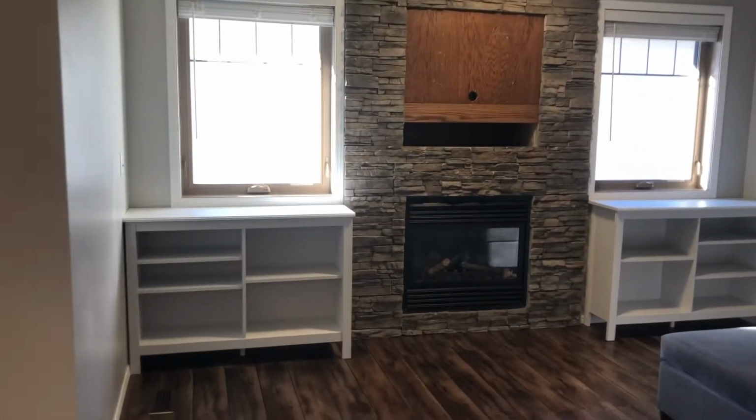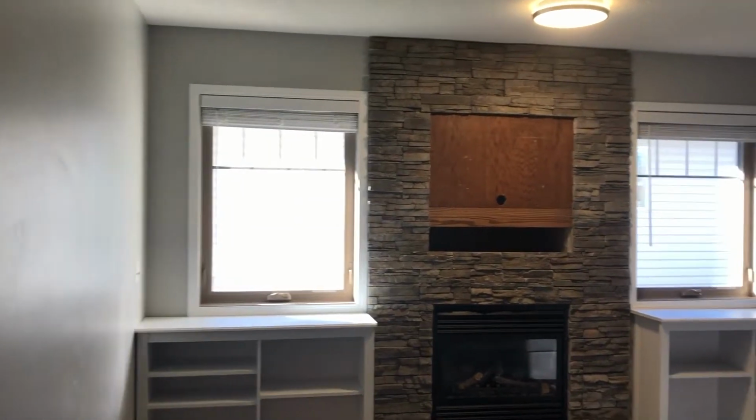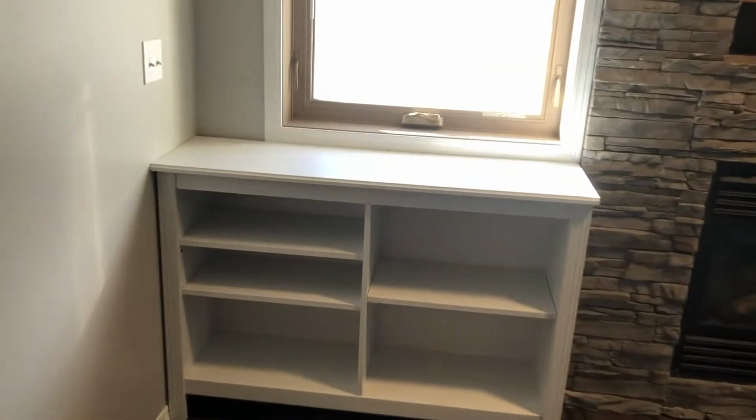Here's the living room. So again, paint and trim, new blinds. I think that's all we did in here. Some of the furniture the buyers are keeping, and that's why it's still here. Like these. Here's a look this way.